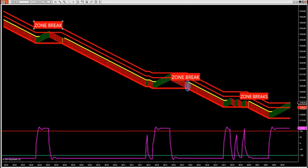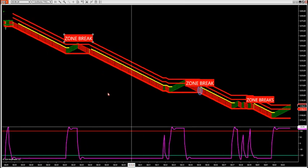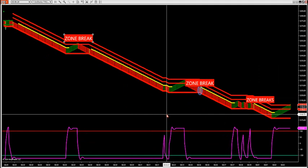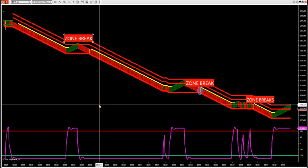Now, how can we determine where there's holes in the market to look at these big zone breaks? How can we determine this? Happened yesterday too. This is how these traders in the room had a big day yesterday. Some of these traders that just typed in, when we're doing this video, had a big day.